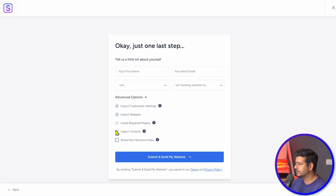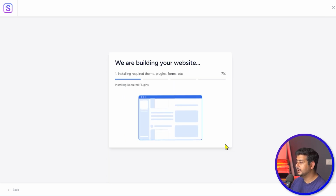Make sure none of these are unchecked because you have to import the customized settings, widgets, and content so that the website will look exactly how you saw in the preview. Once you're happy with the settings, just click the submit and build my website. And this will start the building process. Now, it takes less than a minute sometimes, but maybe sometimes a minute and a half. So let this process finish.